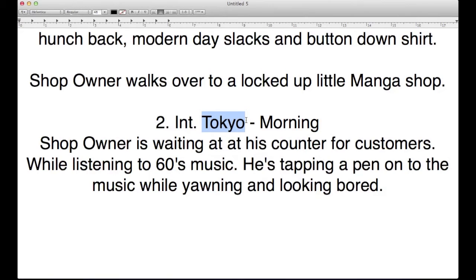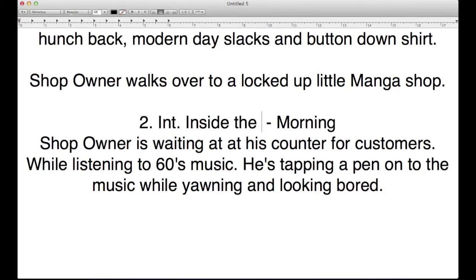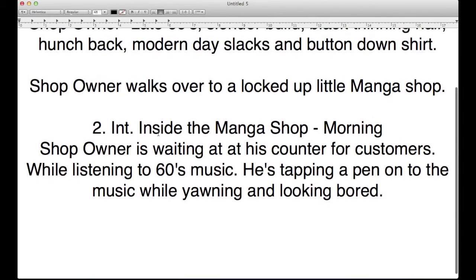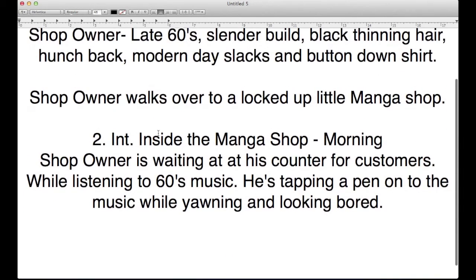Tokyo. Actually, also we're not just in Tokyo, we're inside the manga shop, because this could be a different shop that he's in. If you are going to show him in scene 1 opening up the shop, you might want to do that now and just go back and revise and state he's opening up the shop, so when we cut to him inside the shop, you know that he's inside the shop.